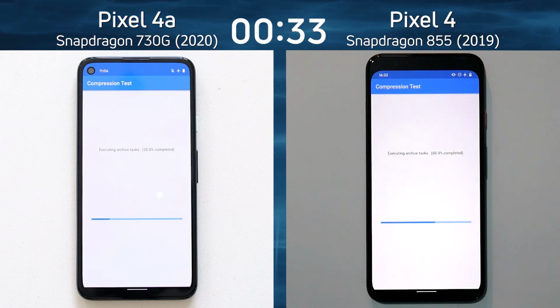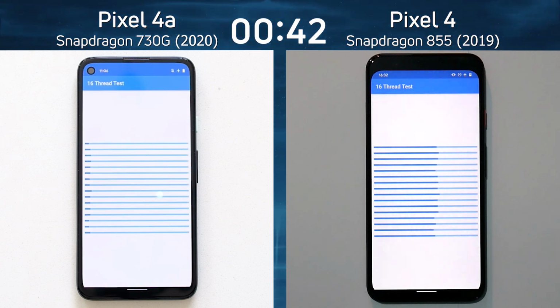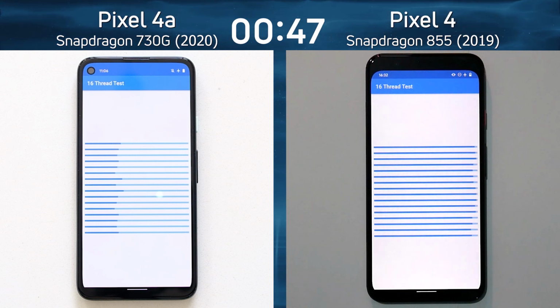Now, already we're seeing a slight lead taken by the Pixel 4 as it's the first into the 16-thread test ahead of the Pixel 4a, which is still in the compression test at this point. It's now into the 16-thread test, but the 4 is almost going to finish it. There we go. Look at those nice straight lines.